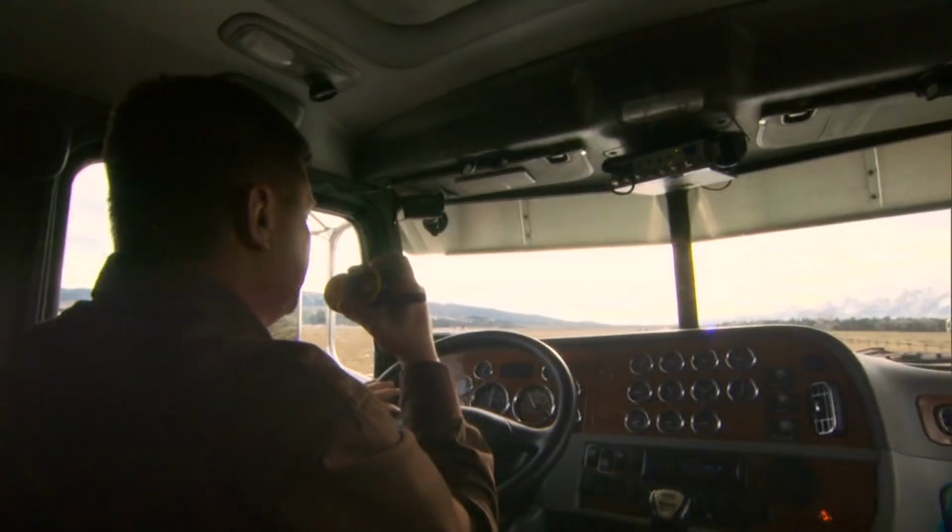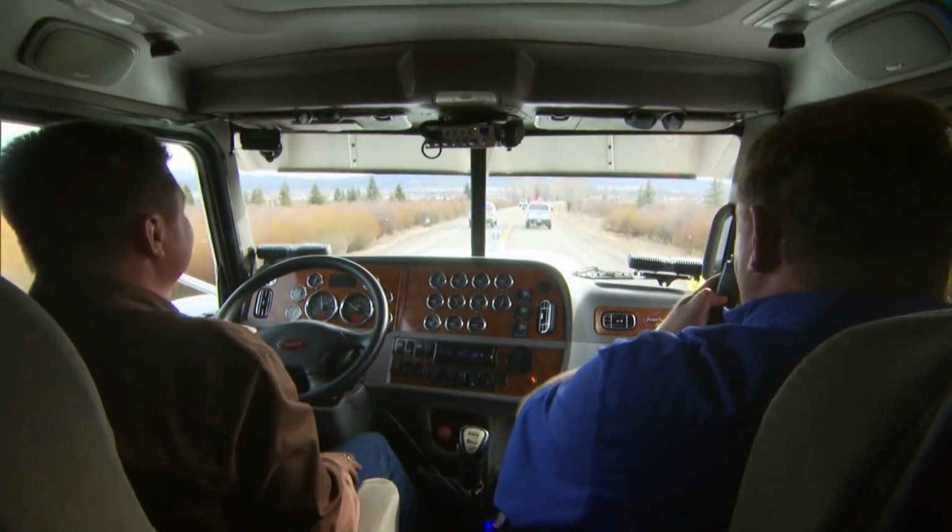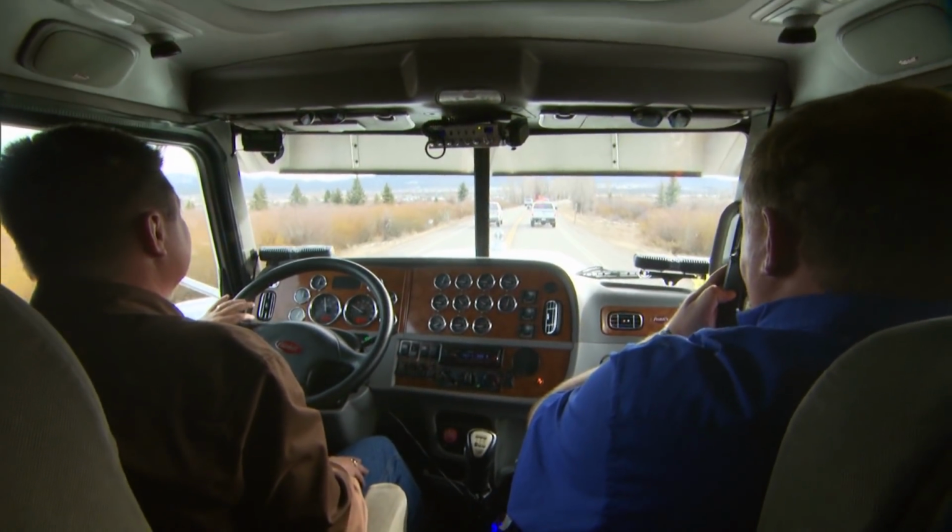How's everything riding back there? Everything looks good right now. Phelan, this is Mark in the truck. You can speed up if you need to.